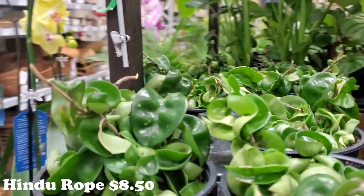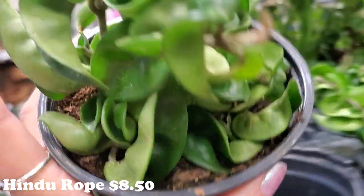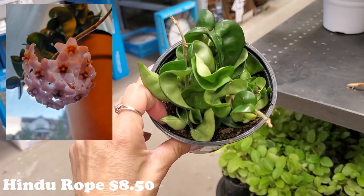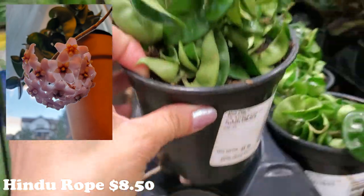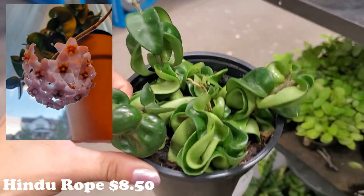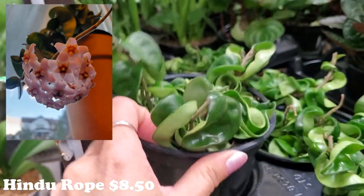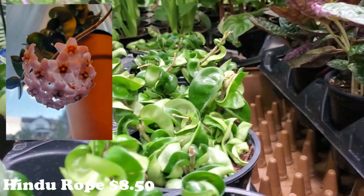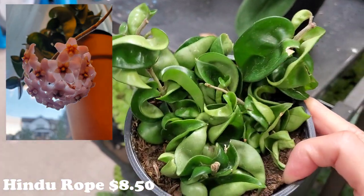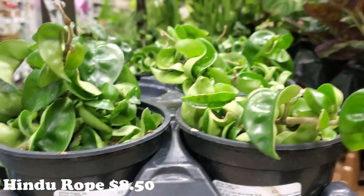They have some Hindu ropes here. Carnosa compactas, $8.50. Y'all, mine bloomed. I'm gonna see if I can add a picture while I'm talking about it here. See if my editing skills are that good. I don't know, we'll see what I can do tonight when I get home. Hopefully I'm able to show you a picture up in the corner of my Hoya and its blossom, and it is so pretty. I was so excited to see it. I couldn't believe it. And then I saw it right as we were going away on vacation, so I thought I was gonna miss it. But as soon as we got back, it was ready. Did I tell you how much they were? Yeah, $8.50. I couldn't believe it.